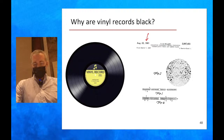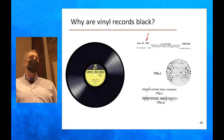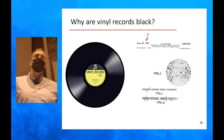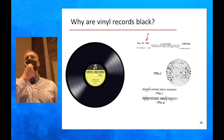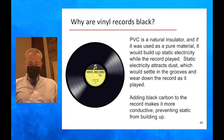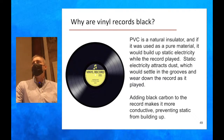But the reason they're black is that when they mix the plastic together, they mix it with carbon, charcoal. We talked about charcoal a lot in the water chapter, what it's good for and what it does. They add it to these too, because one other aspect of charcoal or graphite is that it's a pretty good conductor of electricity. PVC plastic is a good insulator, it doesn't let electricity through it, and so by adding the graphite to it, it turns it into a pretty good conductor of electricity.